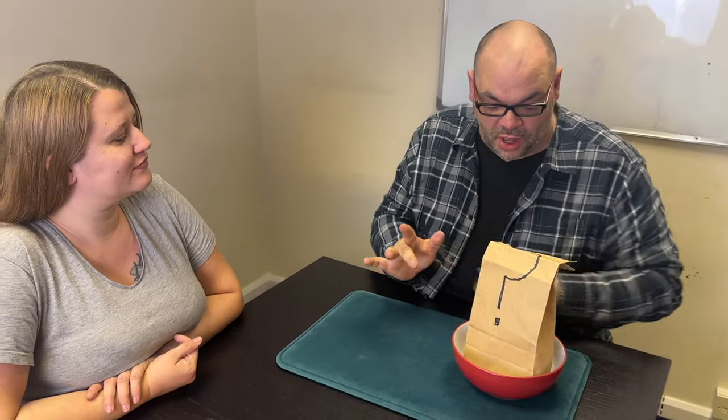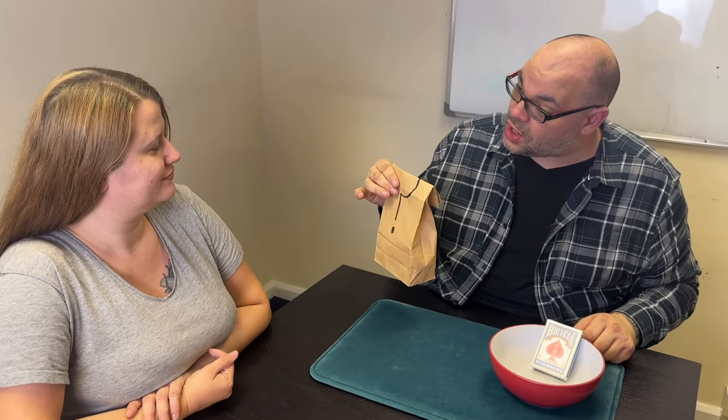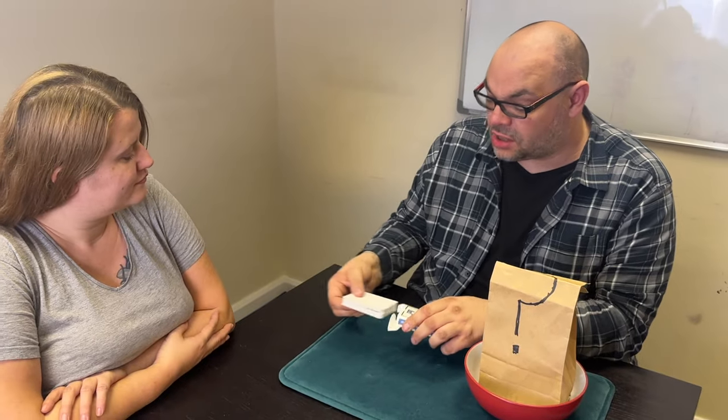Okay, here we go. So, Katie, I've got a couple of things here for you. First of all, I have a bag with a question mark on it. That is the universal sign of prediction. I also have a bowl. That will become important later on. But I have a deck of playing cards as well. And these are not real cards. These are blank cards. They're blank on the back.